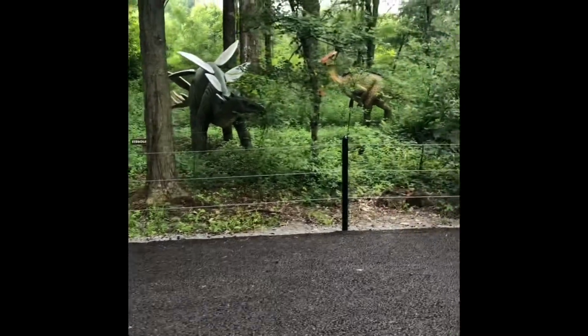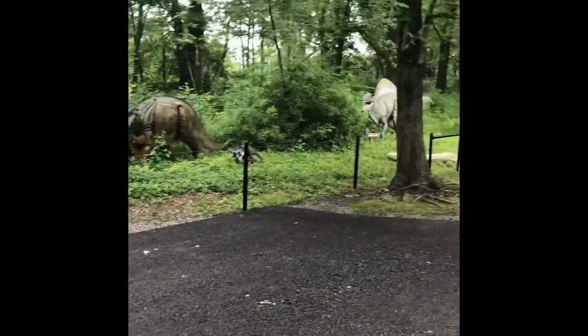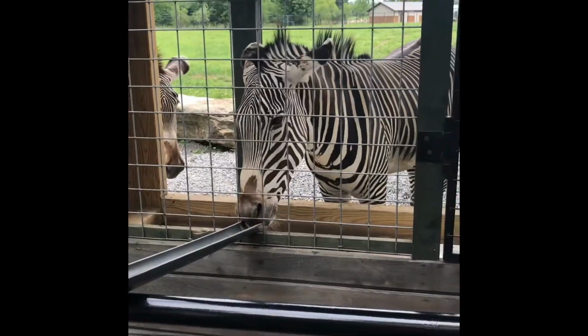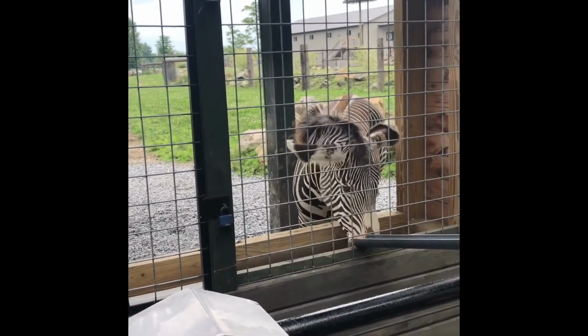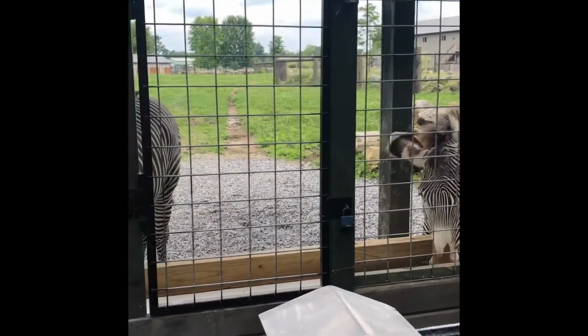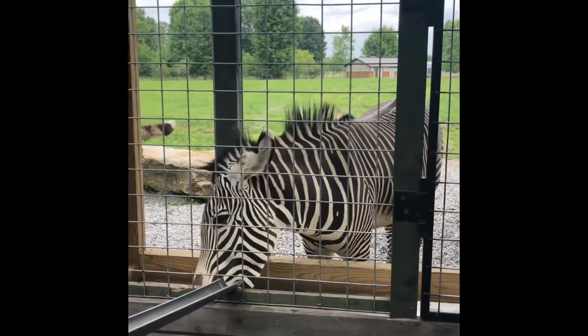And then I had to show you guys a dinosaur display. It was very cool how they did that. And my kids are feeding the zebras here, and I just thought they were so neat. To see them up close, they just look so soft. I don't know if they are because I did not try to touch them.